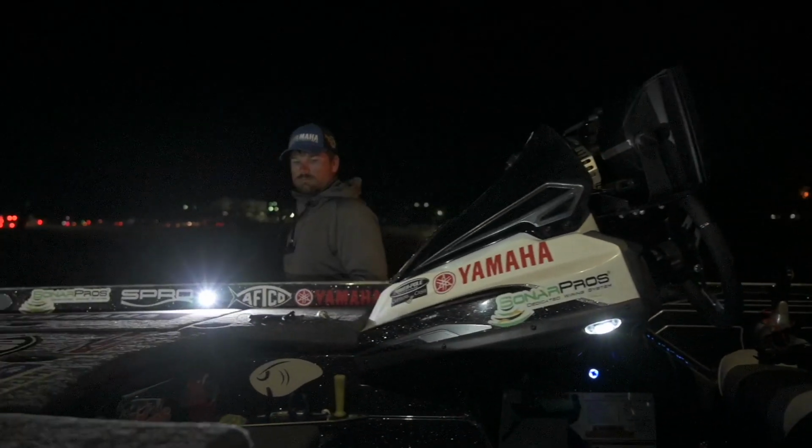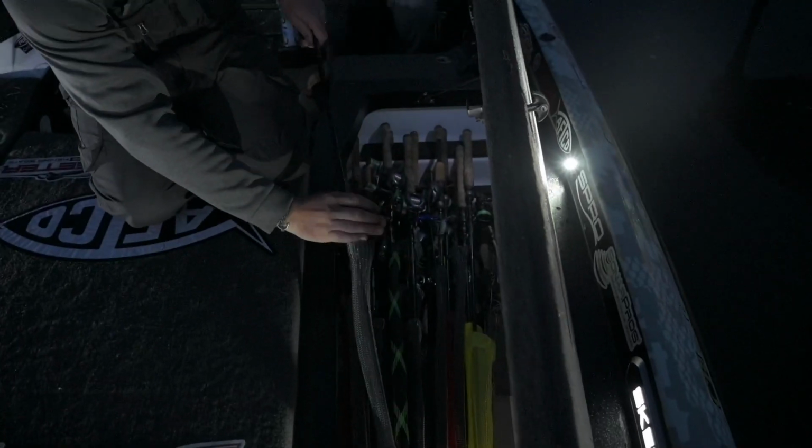Day number 1 here at the Sabine. This is going to be a tough tournament. Catching 5 2-pounders is going to go a long way. Double digits each day, and you'll fish all 4 days and have a shot to win going into the final day. We're going to make a long run at some point in time today, burn a lot of fuel, so hopefully we can make it happen.